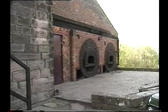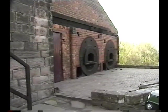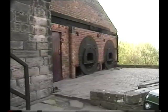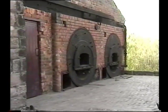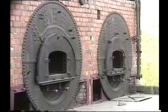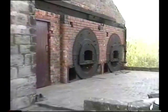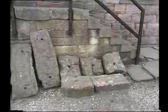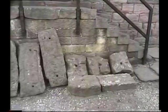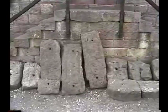Unfortunately, the engine house with its magnificent rotative beam engine seems to be closed today, but up outside you can see the two boiler faces that provide the steam for the engine. And down here in front of me what look like some stone sleeper slabs. We see narrow gauge tramway ones there.